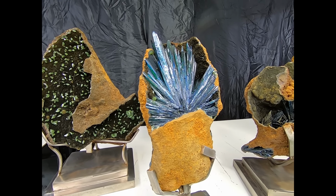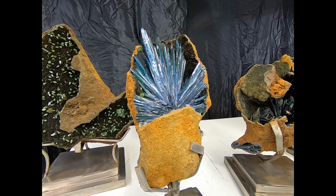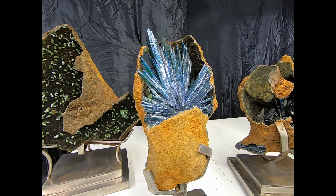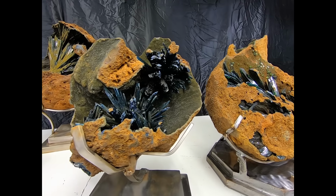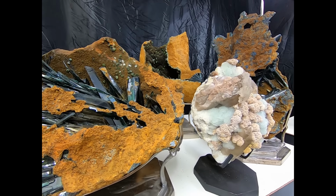Is it like glass? Does it break like glass? Actually, that's a very soft material. You cannot carve that material. Tourmaline you can carve fast and do whatever you want. But this material is just for display, just for collection. You cannot carve it. It's too soft.